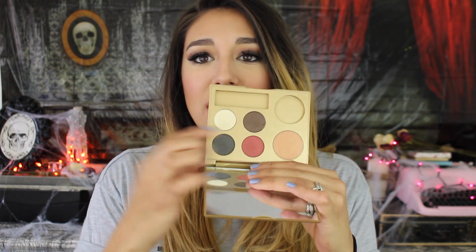Let's get into some fun stuff. My eye color right now. So this is the Airborne Virtual Illusion On The Town Gold Collection palette. There is a highlighter in here and four eyeshadows, and this is what the palette kind of looks like. It has a huge mirror, and then these are the four eyeshadows and then the highlighter.